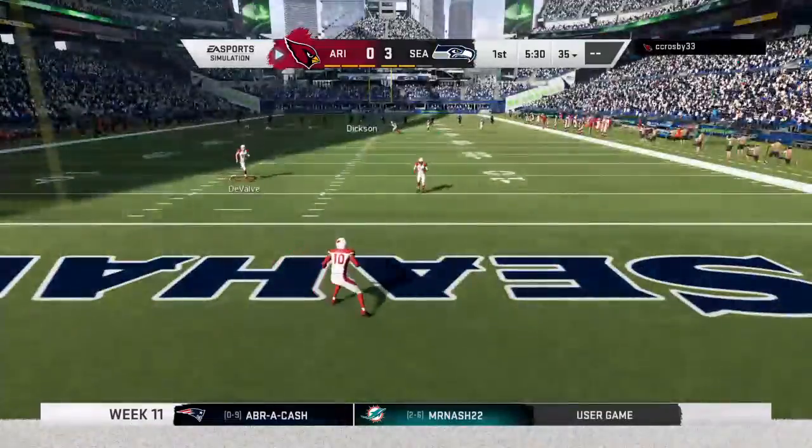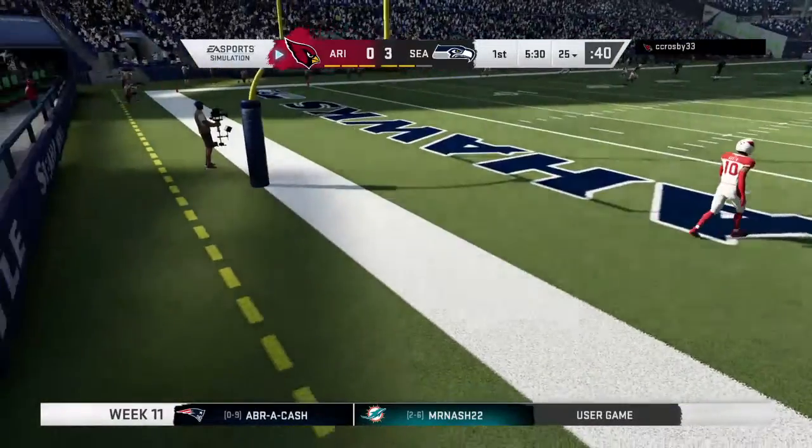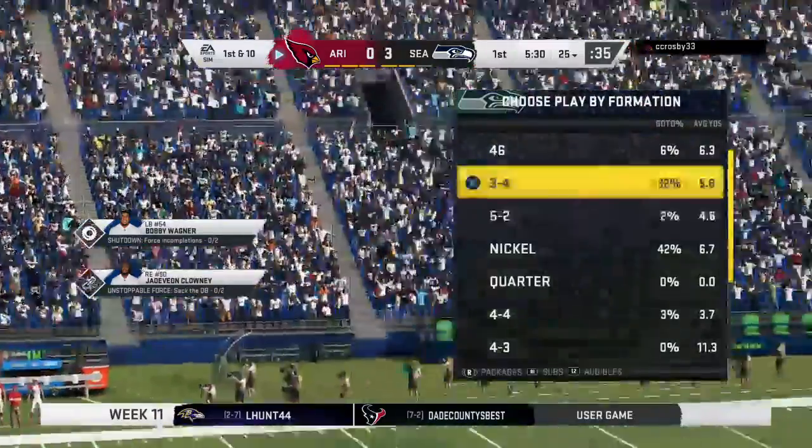In the end, the opening drive, Charles, does yield points. Maybe not the touchdown that they wanted, though. Yeah, but bottom line, they wanted to get something out of that drive, and they did that. 3 points, they won't turn that down at all.